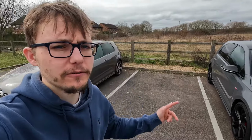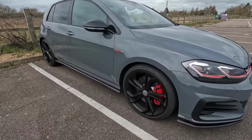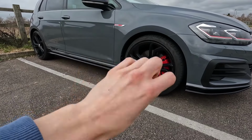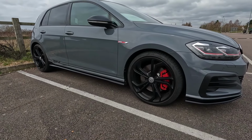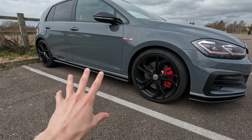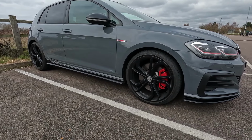I've actually had the pleasure of driving this car quite a lot, literally a lot of miles. I'm with my Golf R, as you can see there. As you can see, this is a 7.5 GTI TCR. This car has the performance pack, dynamic chassis control, 290 horsepower. Really, really cool car. Now, the owner has owned this car virtually from new. And I think these are one of the bargains of the century. Between 25 and towards 30,000 for a really good one, it's a cracking car.